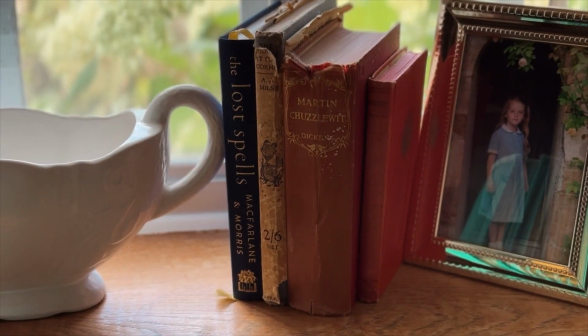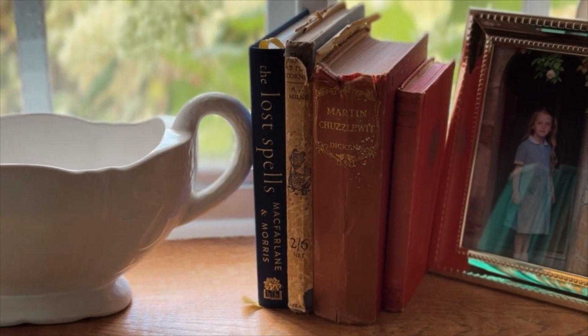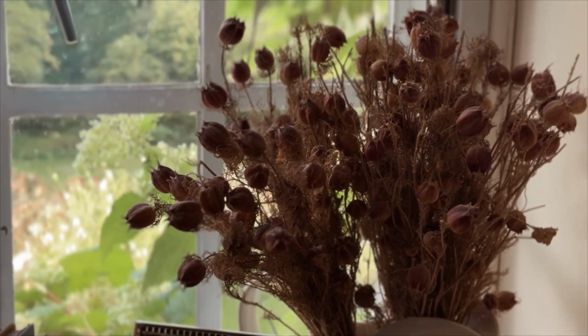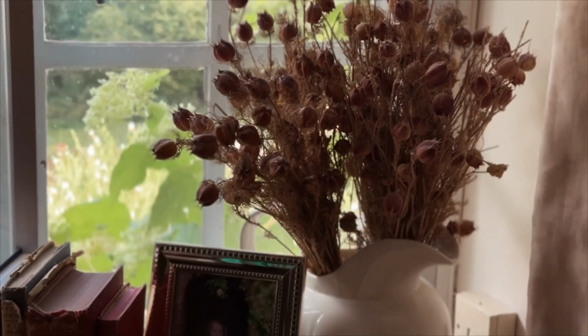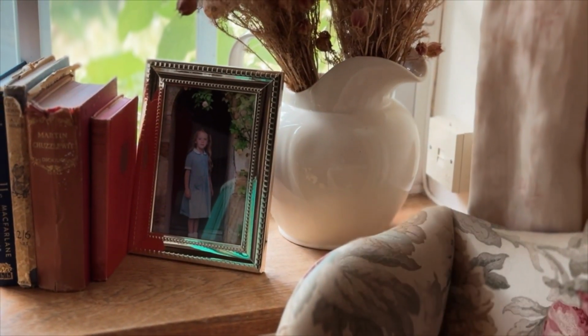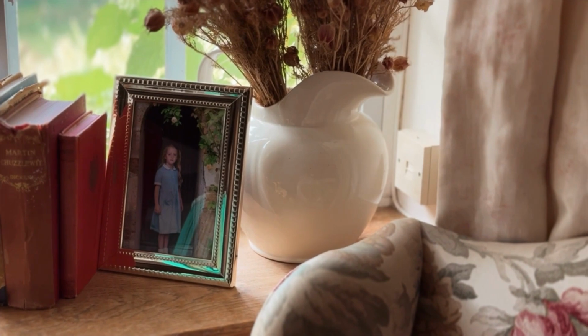My books are mostly thrifted. There's a Dickens there and an old Winnie the Pooh. Those dried flowers are from the White Company. They need to go. They've been there for far too long. And then the picture there I bought at a market somewhere.